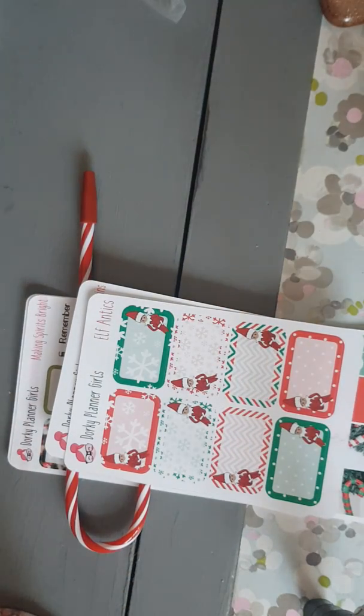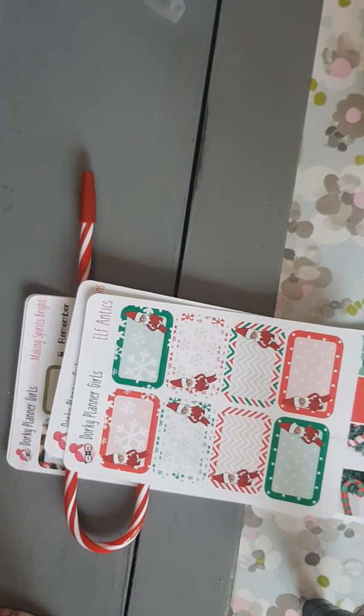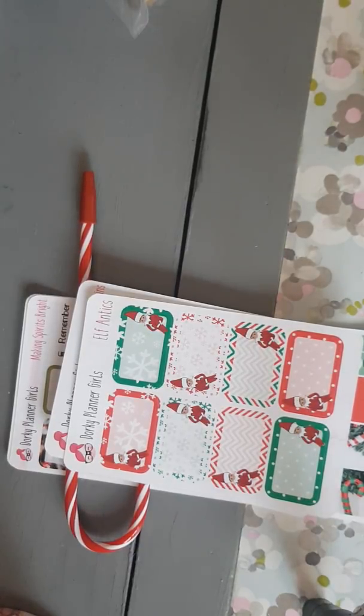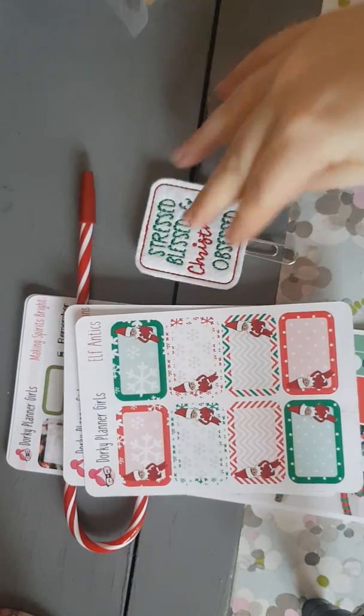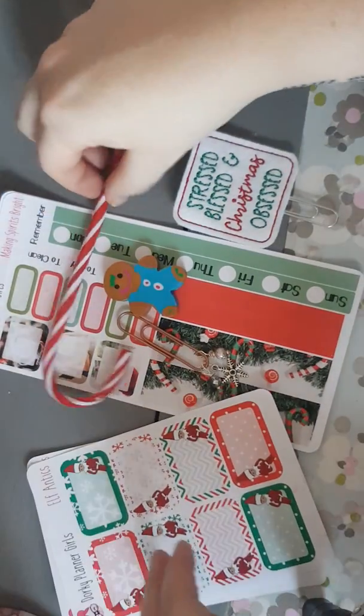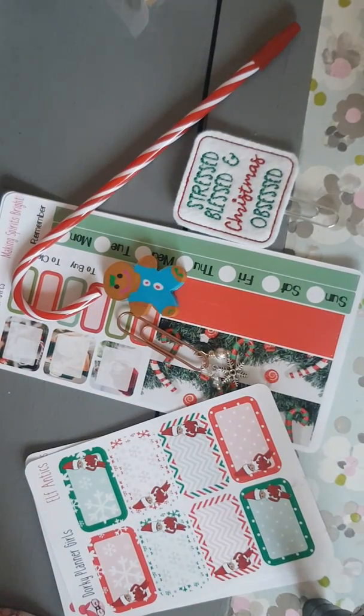And let me just see if I can find what I have just done with that paperclip. It was literally here. Is it falling on the floor? Yes, it's fallen on the floor. Let me get it. And this. So I think that is perfect for Christmas.